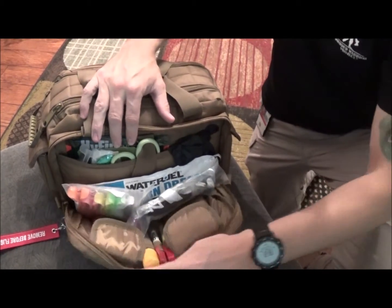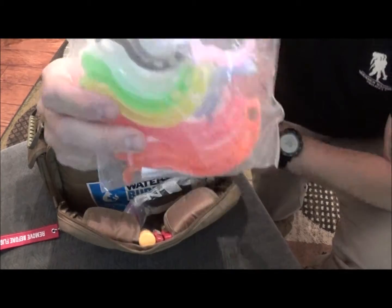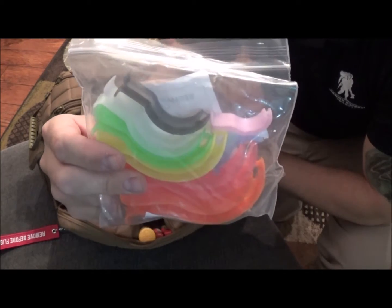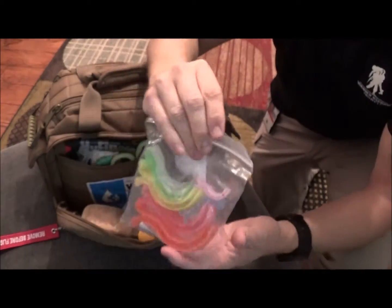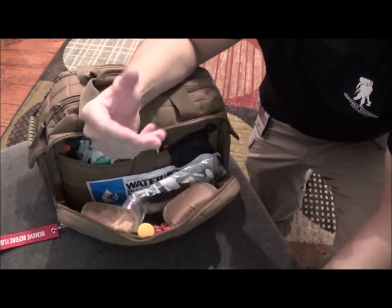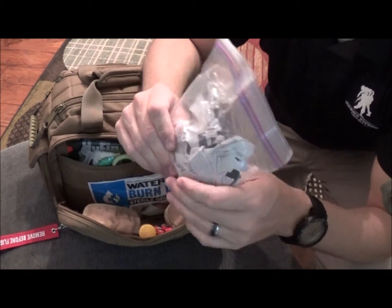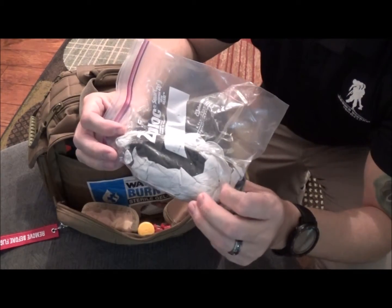Okay, so upon opening it, the first thing that we're going to come to is a pack of different size oropharyngeal tubes or J-hooks. You'll see on the back here, it's got the different sizes and the different colors. Comes in really handy, especially if you're working with multiple people or patients. Inside of here, I've got, of course, as you can see, just a bunch of different pairs of gloves.